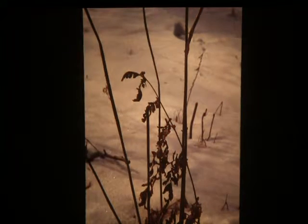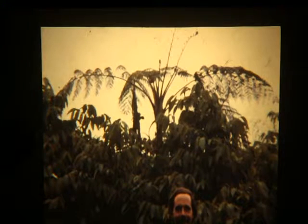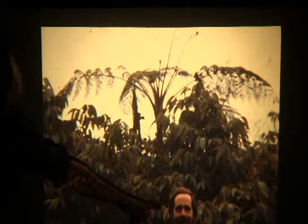Ferns were coming. This was taken in the winter. I could have done it in the summer, but anyway, it's a fern. And there were also things called tree ferns back then. Tree ferns today are pretty rare, but you do find them in some places like Fiji. And here's a geologist from 375 million years ago.